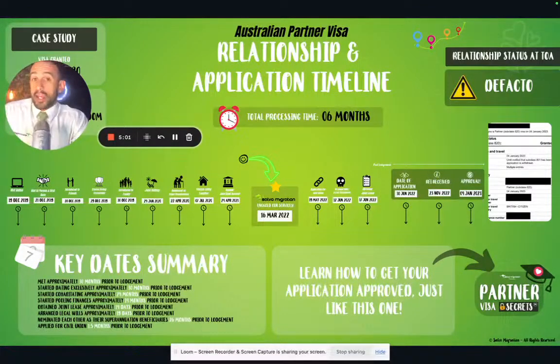They had each other nominated as beneficiaries to their super policies for a really long time prior to lodgement, 24 months, 26 months prior to lodgement. And as I said, applied for their civil union really close before applying for the partner visa. And none of that was a problem. It wasn't as if they rushed into these decisions. They took on our advice. Those documents were obtained. Partner visa was submitted and ultimately granted 6 months later.